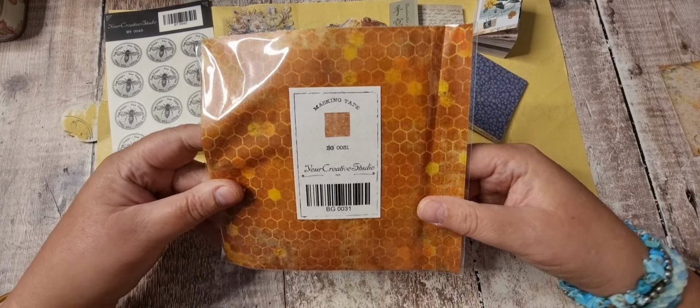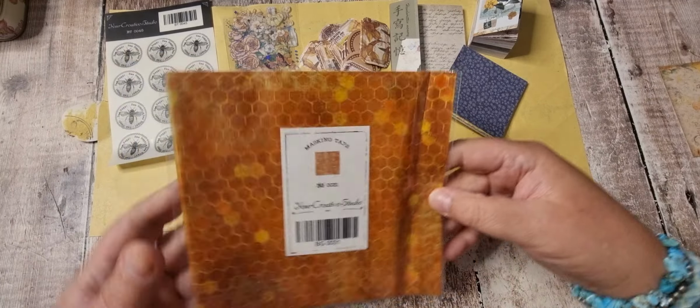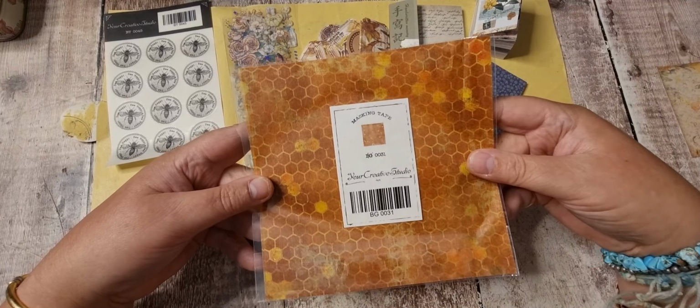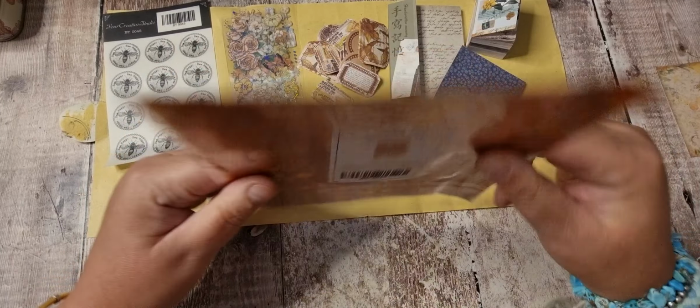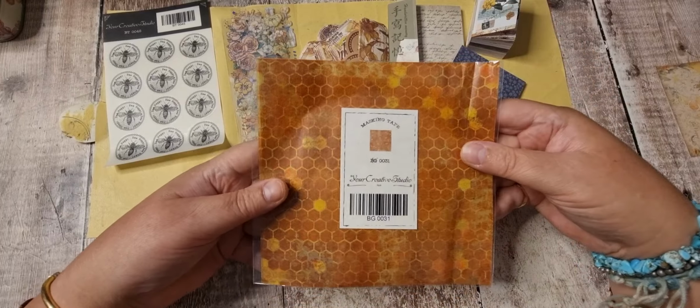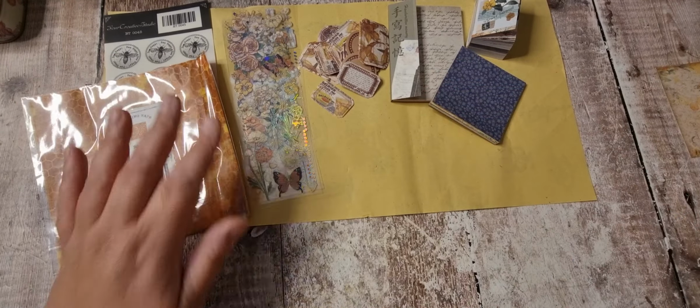We've got some tissue paper. There's normally, I think, between 4 and 6 pieces in there. I'm not going to take it out, because if I take it out, then I can't put it back in, and it just keeps it nice there. So that'll make some really nice backs for tags and things, and then decorate them.